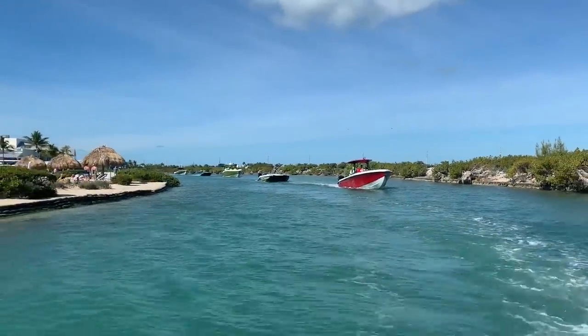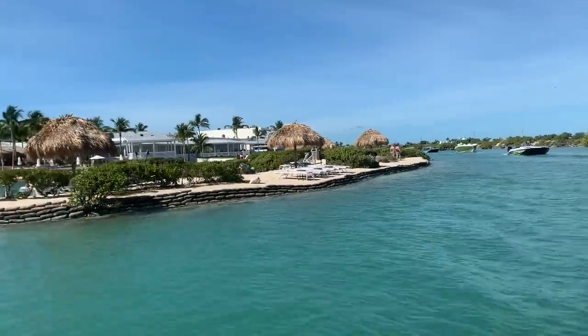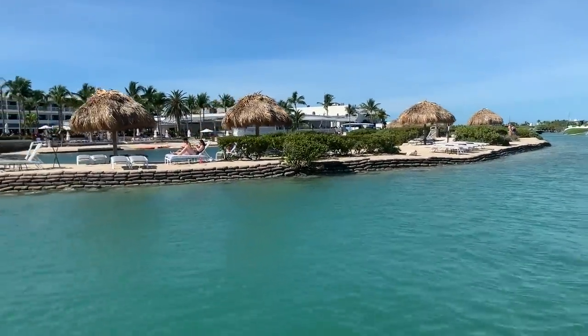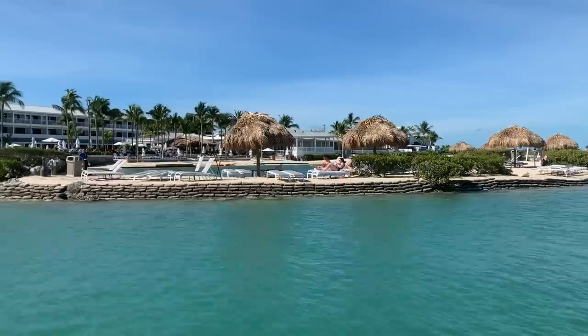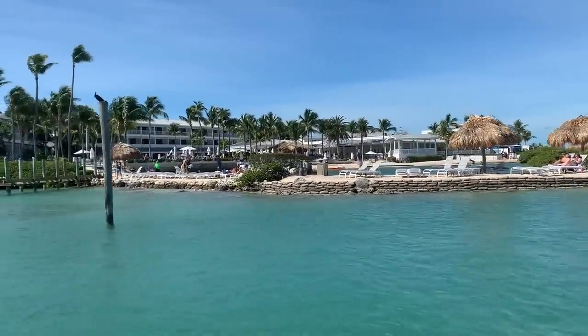It takes about 10 minutes idling, coming or going, but it gives you time to prepare and get your life jackets on and get everything ready for the ride. Very scenic ride, too. You can see here in the background, Hawks Cay Resort does have that nice lagoon that is one of its features for the guests who visit.